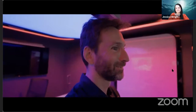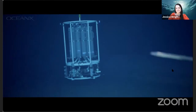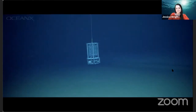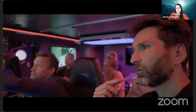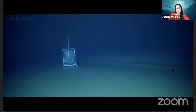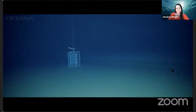So the first sigh of relief was when the CTD appeared in the video coming from the ROV, because we knew that it made it down that far without getting tangled. But then to guide it down literally centimeter by centimeter, very slowly, to make this very precise point, and then actually seeing the bottle snap close with the water inside it, it was a huge relief. It was very exciting because I don't think this has ever been done before in such a precise way.